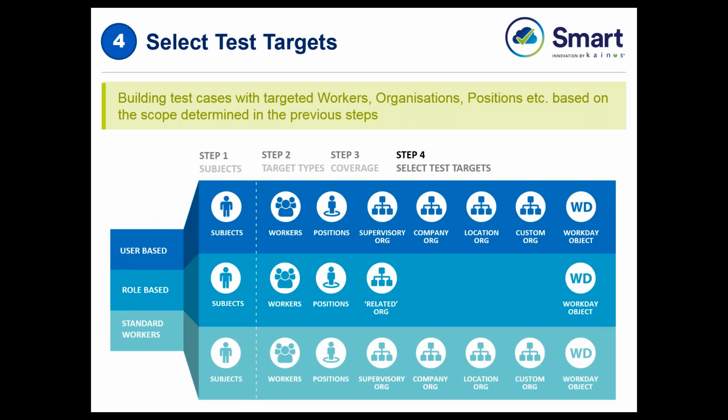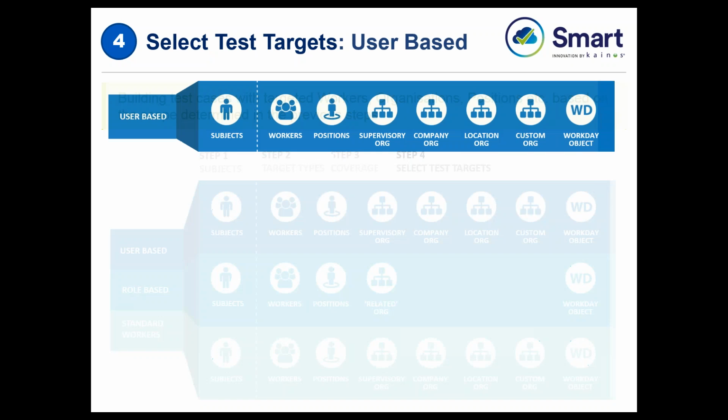And now we're on to test case creation. We are confident at this stage that we have identified the test scope, and it is just a case of filling in the specific test data. We've picked the tenant-wide people we want to test and which workers we want to test against. And now we just start to fill in the test cases with workers, positions, etc. that are specific to your organization.